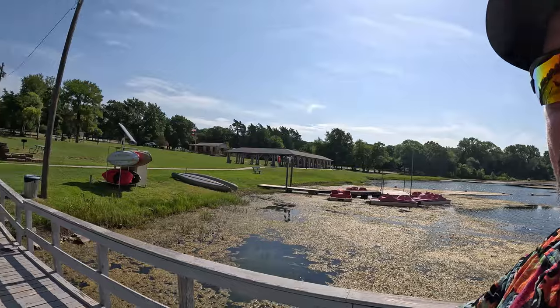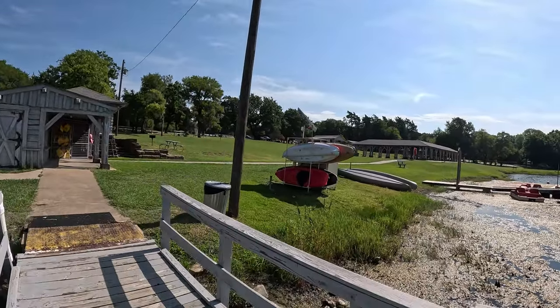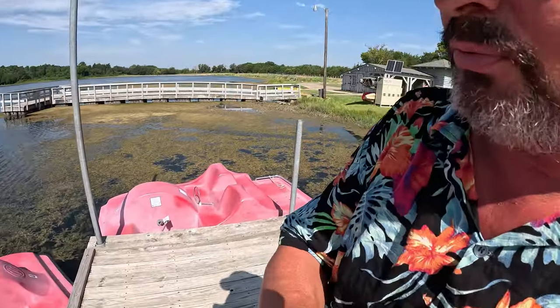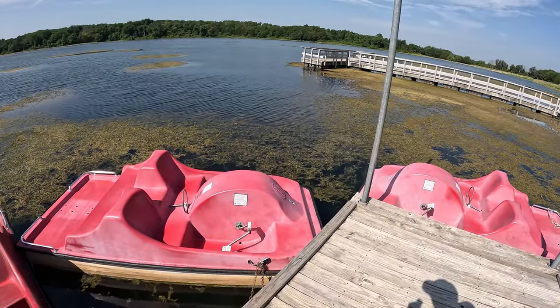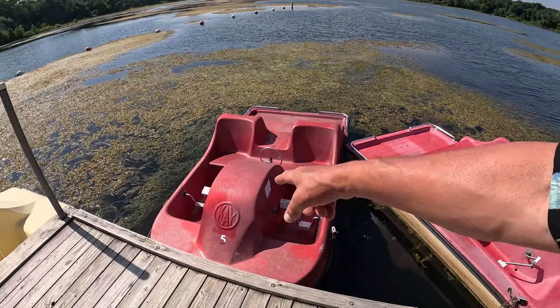All right, let's go look at some paddle boats. If you're wanting to do some kayaking and you don't want to bring your kayak, they do have kayaks and canoes available for rental. And of course, we have the paddle boats, which let's go see those. Paddle boats. These paddle boats have seen some sunshine. I think they were all once sparkly like that.